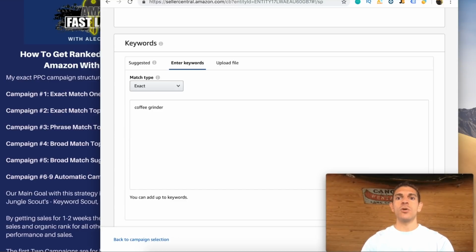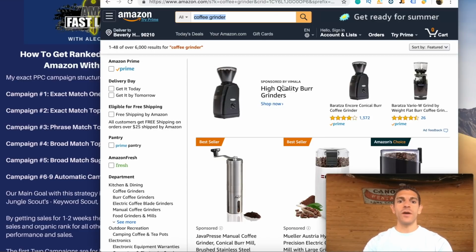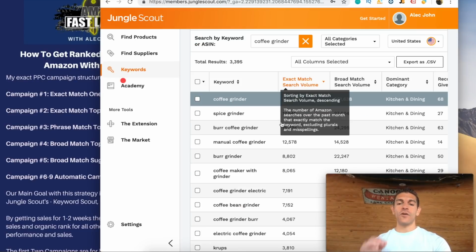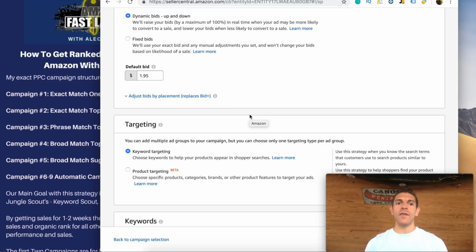And let's just take a look if there are any other ones. So spice grinder is another one that has a high volume, but really the main one for this is coffee grinder. That's what we want to rank for and start to get sales for. For the keyword coffee grinder, that keyword string, that should rank us on the first page within 1, 2, 3 weeks. So all we would do is launch this campaign, and then we would go on to the next one.